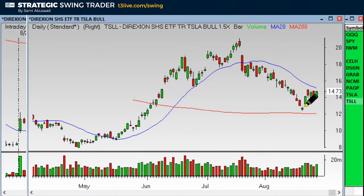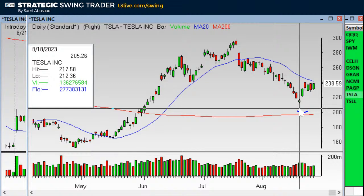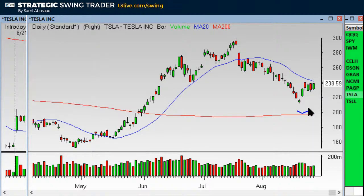And if you want to have a really safer stop, you can give it room to the pivot. The same with Tesla, right? You can give it room to 212 rather than 228. So it's a big difference using a tight stop versus a wide stop.